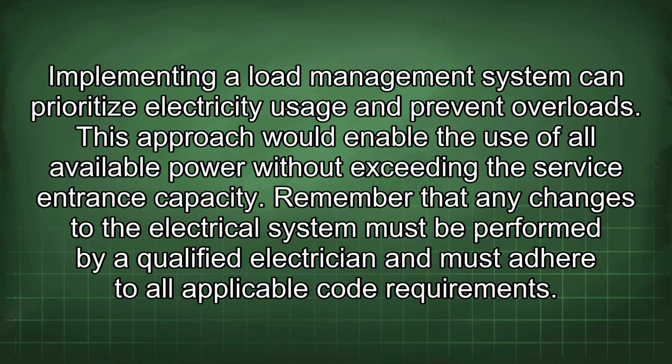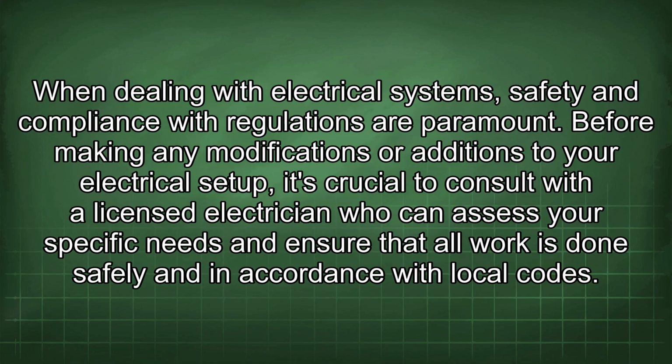Remember that any changes to the electrical system must be performed by a qualified electrician and must adhere to all applicable code requirements. When dealing with electrical systems, safety and compliance with regulations are paramount. Before making any modifications or additions to your electrical setup, it's crucial to consult with a licensed electrician who can assess your specific needs and ensure that all work is done safely and in accordance with local codes.